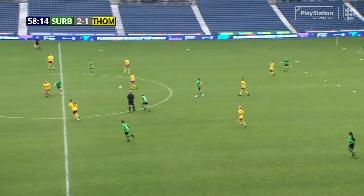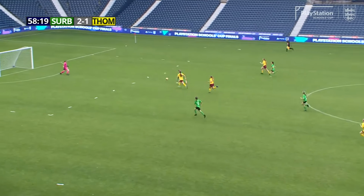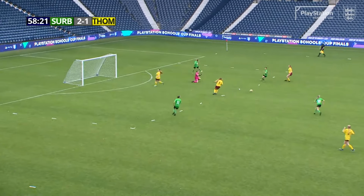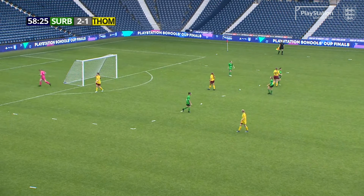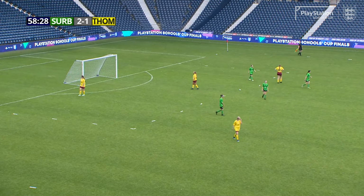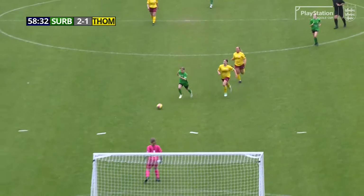Had a positive spell in this second half, Thomas Telford, but without really creating too many chances. They've got to defend this one, though. It's Warren bearing down on goal here. Charlie Warren, good save from the goalkeeper. Back on the follow-up, and it curls wide. Could so easily have been 3-1, but an excellent stop again from Sarah Clark in the Thomas Telford goal.